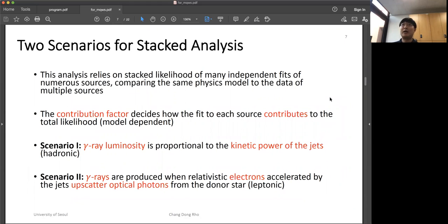Next, I would like to talk about the second technique, i.e. the stacked analysis. This analysis relies on the stacked likelihoods of many independent fits of numerous sources, comparing the same physics model to the data of multiple sources, rather than comparing with each other the sources that we are studying. In a stacked analysis involving multiple sources, the choice of a contribution factor is very important, as it is the contribution factor that decides how the fit to each source contributes to the total likelihood. Therefore, this technique is model dependent.